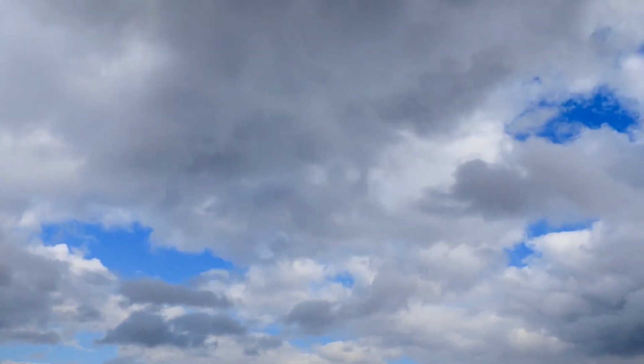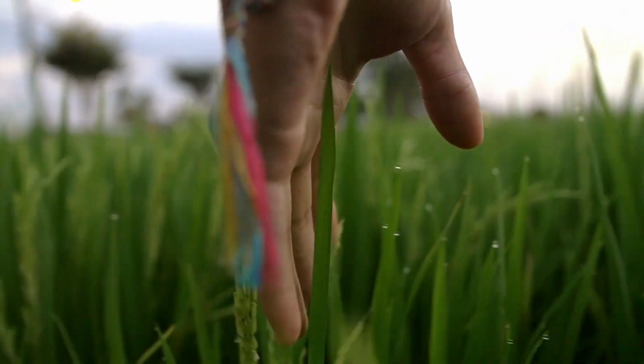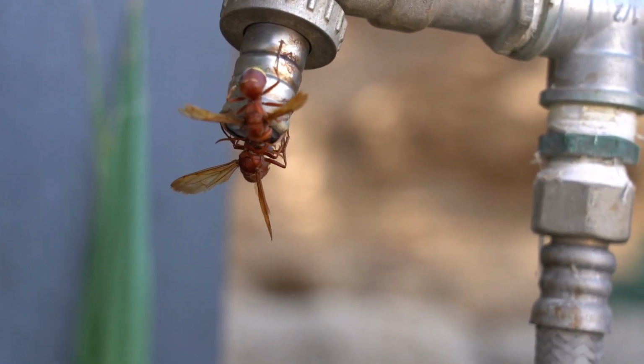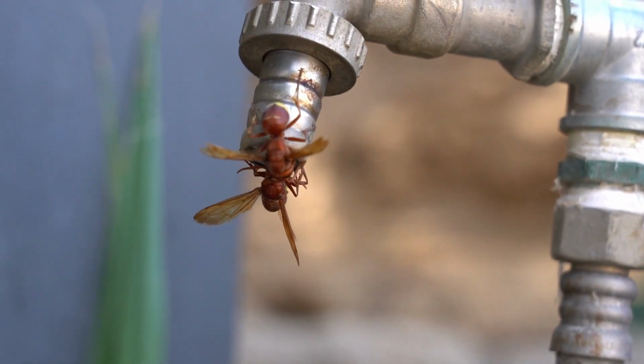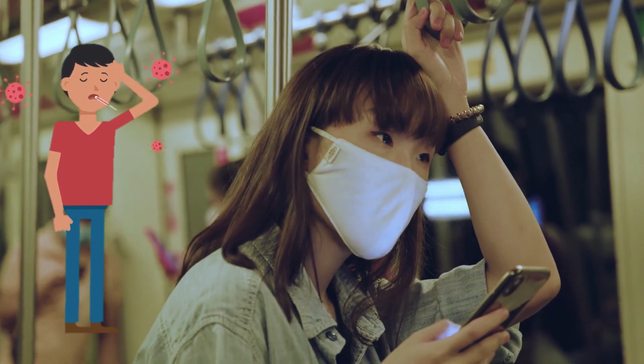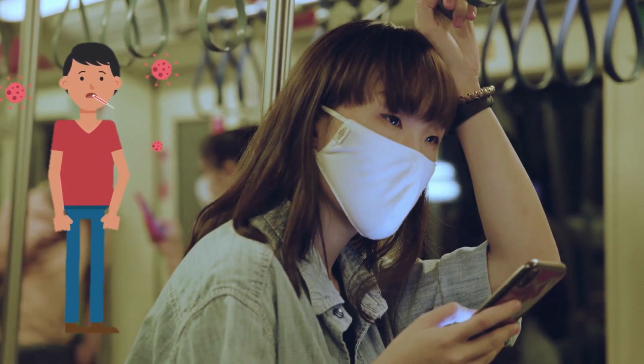Changes in weather patterns are leading to reduced crop yields and food shortages in some regions, while changes in water availability are affecting drinking water supplies and agriculture. Public health is also being affected, with an increase in heat waves and the spread of diseases carried by insects.